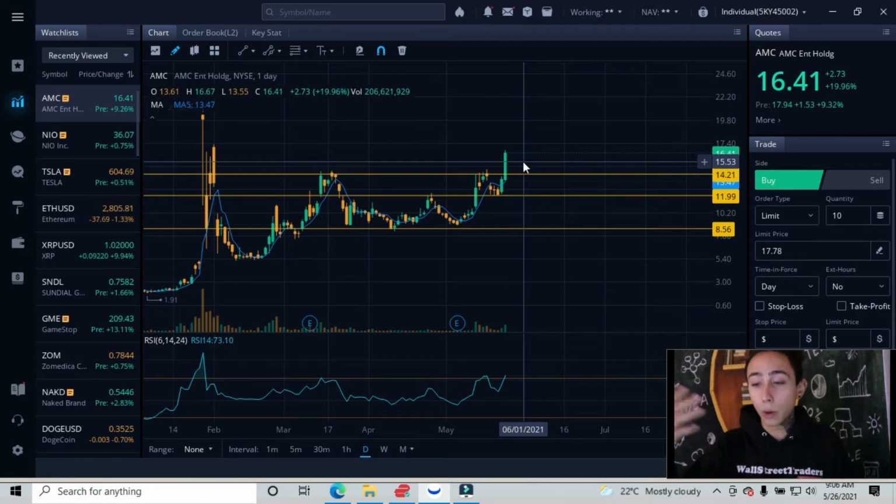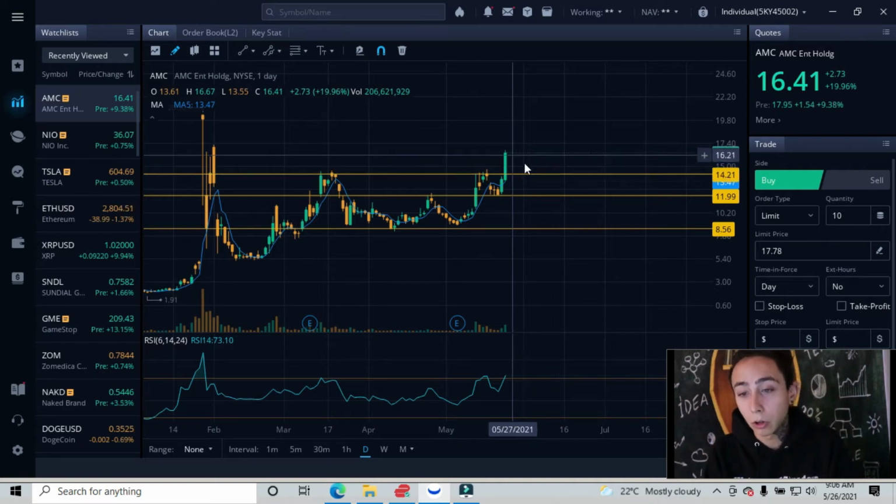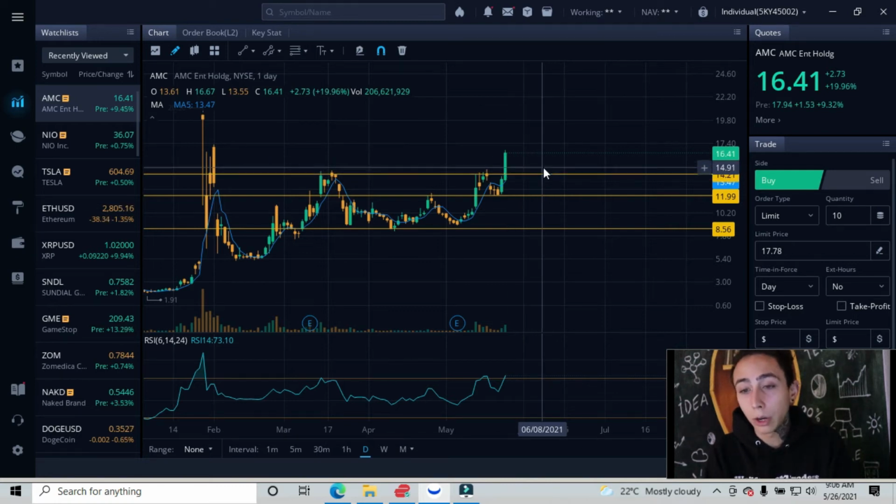okay? We need to wait for at least a 50% retracement or to retest our support line that used to be resistance back down here. So what I'm saying is, if we can pull back down to this $14 area, this would be a perfect 50% retracement. You're not going to run a marathon and take a 15-minute break and then run another marathon. No, you're going to want to take a nice break and then you're going to continue your marathon, or in other words, for this stock, your upward trend, okay?